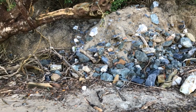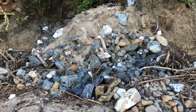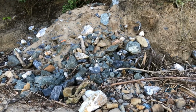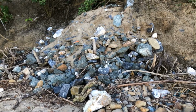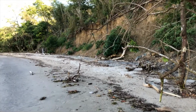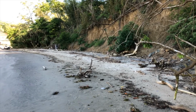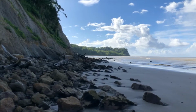At this point here, we see the remnants of a boulder berm that was constructed in order to protect the shoreline. Here we see that it's partially buried by a slump, but further along the beach we see that it has been completely removed by wave erosion. In the distance we are seeing Roja Point.